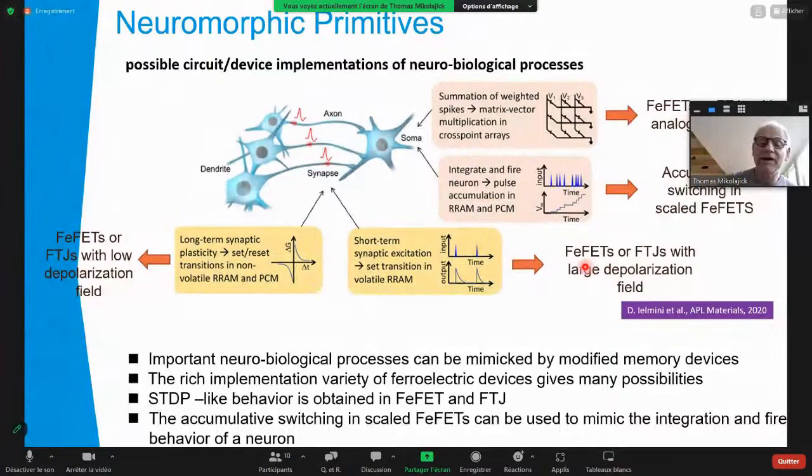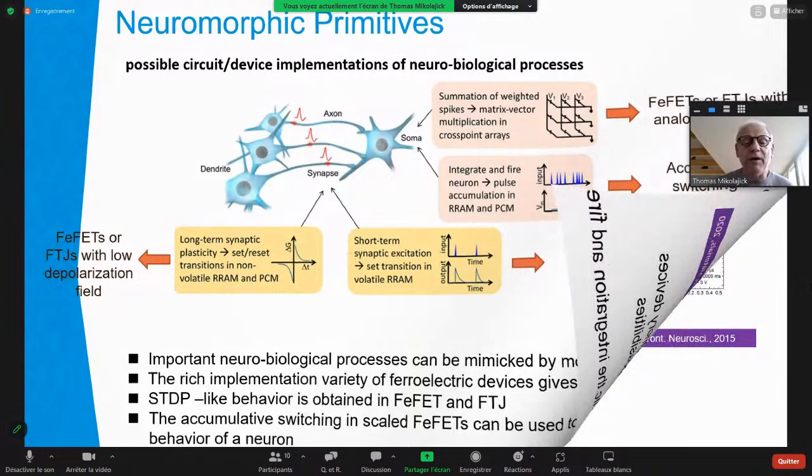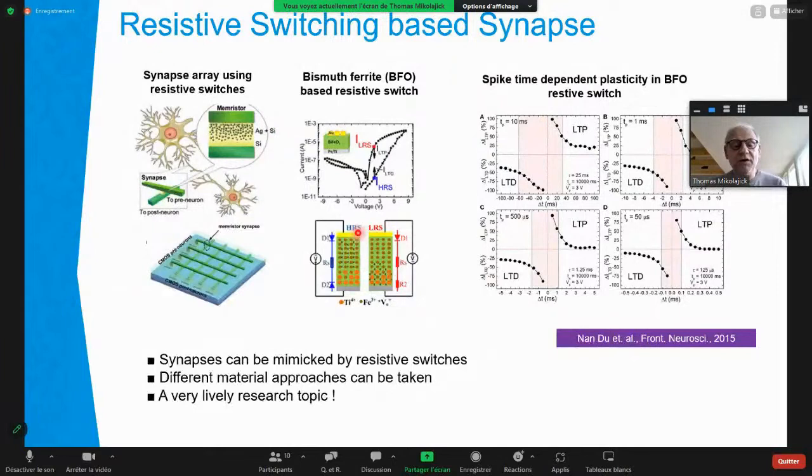So this is the example of a resistive switching device, and this is very simple. You have quite analog switching characteristics here. Now just use that device, apply different pulses to one side and to the other side, and see how the resistance changes with the difference of the two pulses, and you get something that looks very close to the spike time dependent plasticity curve.